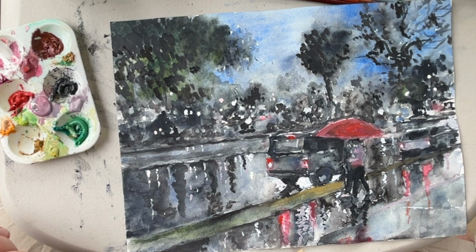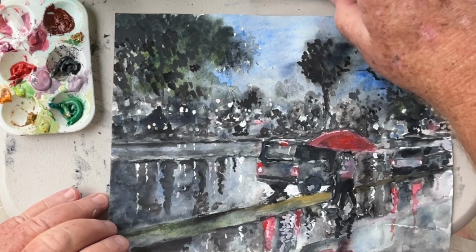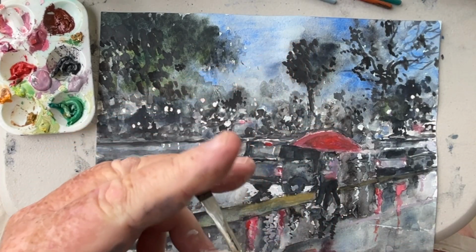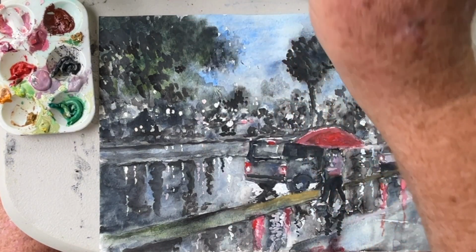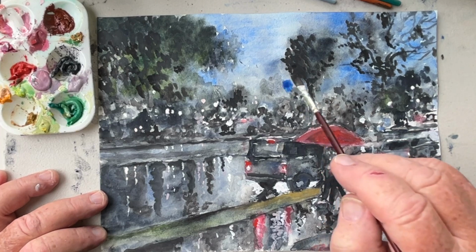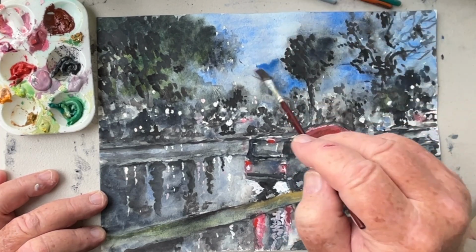I'm using the gouache as watercolor. I think I'm almost where I want to be with this picture. What I want to do now is take this soft brush, this one right here. I like it. It's a very soft brush. I want to get some more of this blue watercolor here and just add it in a few places. Just get some of these areas a little bit bluer. Maybe even put some red in there too.